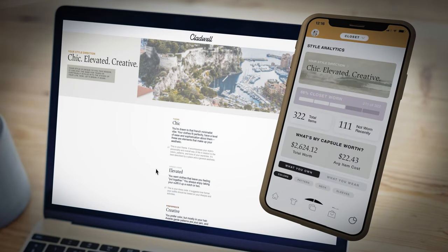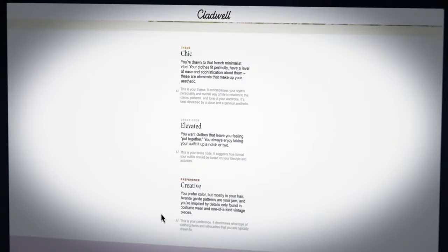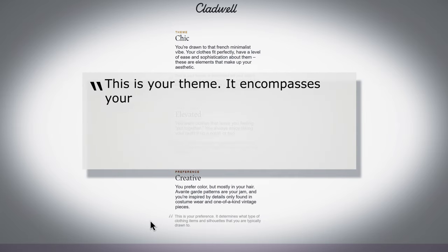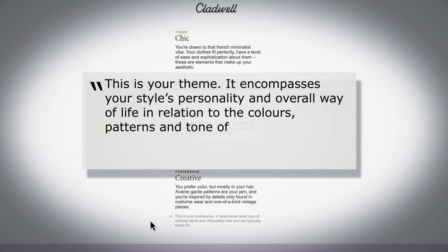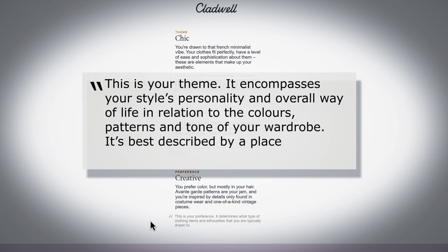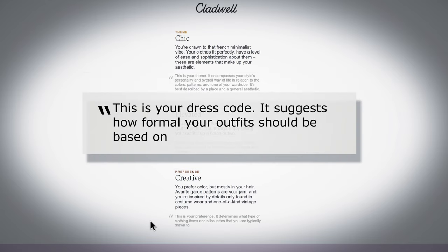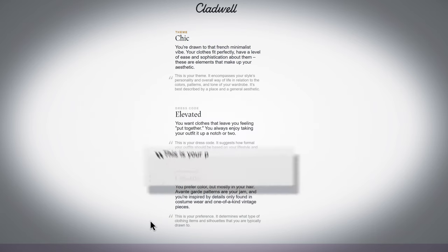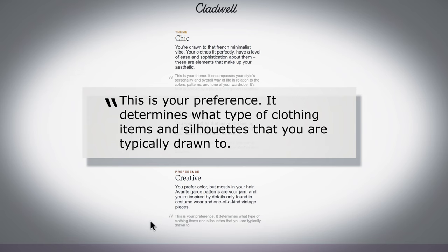As you can see, mine are chic, elevated, creative. The first word is your theme. It encompasses your style's personality and overall way of life in relation to the colors, patterns, and tone of your wardrobe. It's best described by a place and a general aesthetic. The second word is your dress code. It suggests how formal your outfits should be based on your lifestyle and activities. And the third word is your preference. It determines what type of clothing items and silhouettes that you are typically drawn to.